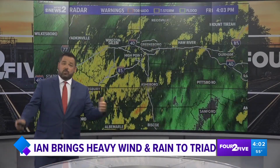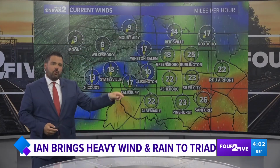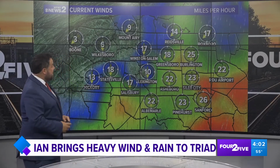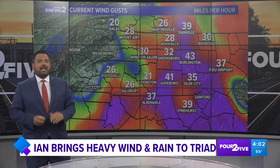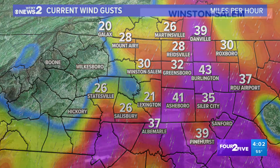These heavier rain bands will continue to move throughout the rest of the evening. What I'm showing you right now is a steady wind. These are sustained winds right now, 15 to 25 miles per hour, but the gusts have been higher than that. These are the highest gusts I've seen so far today. We expect them to continue to climb a little bit over the next few hours. We're gusting about 35 to 45 miles per hour at this time. That will continue to go up.